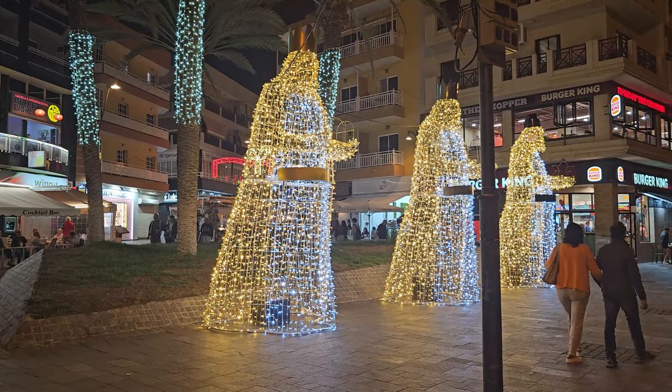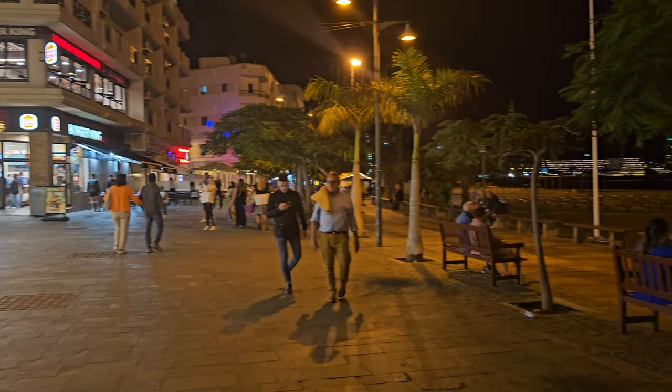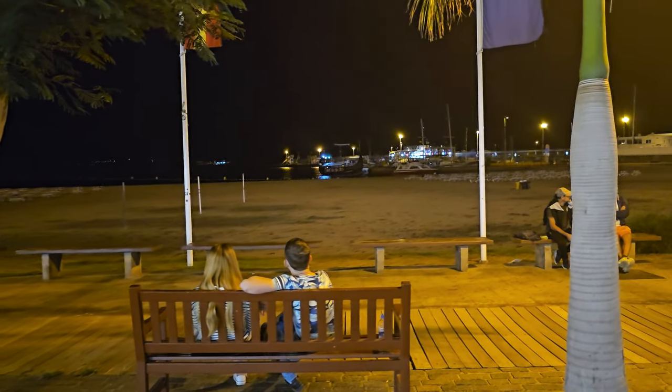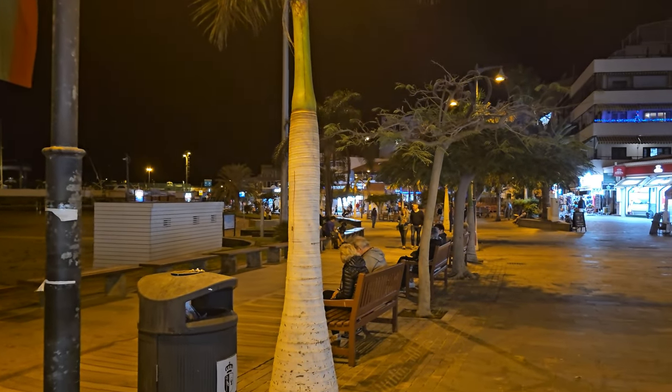And here we are on Los Cristianos Beach. Yeah, I love the fact that all the Christmas decorations are still up. You got Burger King over there. And here we go, here's the beach. Now this isn't the beach that I usually go on. There's a lot better beaches on the right hand side all the way up there. And I'm gonna go for a long walk up there and show you that beach that I like.